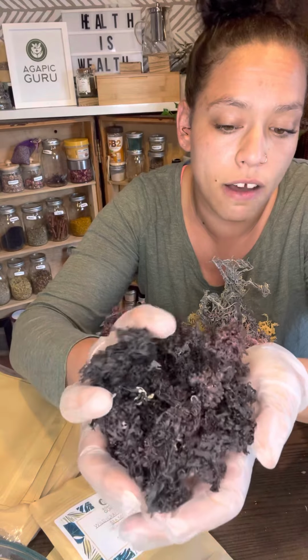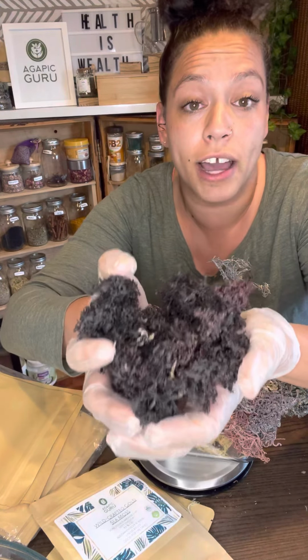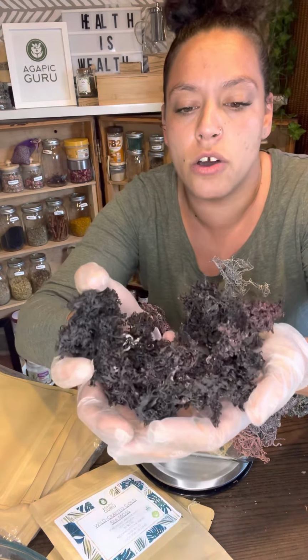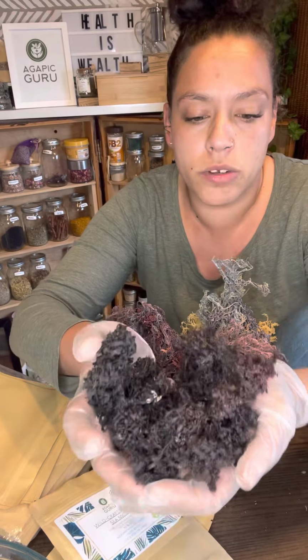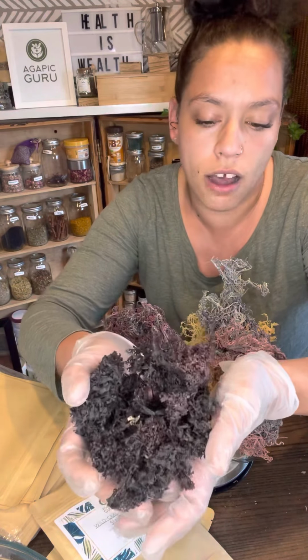These are picked directly off the rocks, but these are grown more in the Atlantic water, so cooler waters is where you'll find your Chondrus crispus. A lot of times these names are confused, which is why I thought this was the perfect time to go over them. Because you'll notice the Chondrus crispus looks nothing like that. It looks nothing like these other sea mosses. So this one is grown typically in the cooler Atlantic waters and is sourced directly off the rocks.